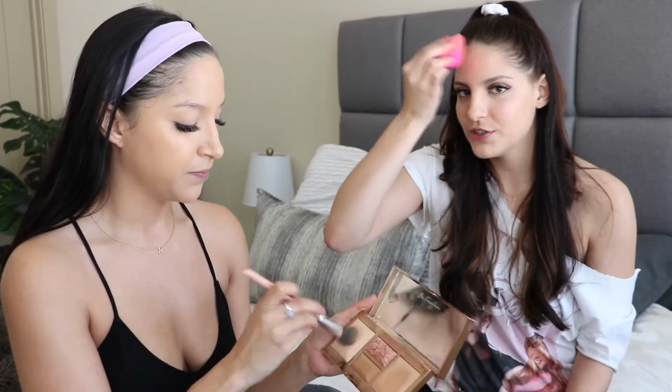It is so good. These blurring powders in here, you guys, are everything. I don't know what kind of technology Becca's got going on. Becca's up to some wizardry in their labs because this stuff is amazing. I don't think I can live without that. Actually, I think we're gonna do a video with products that we absolutely can't live without.